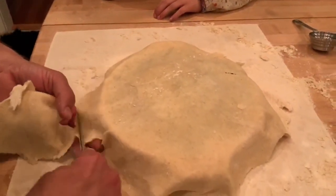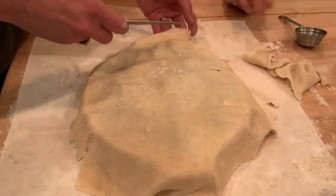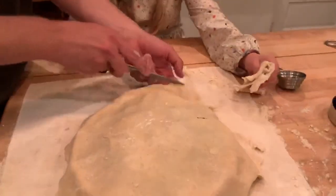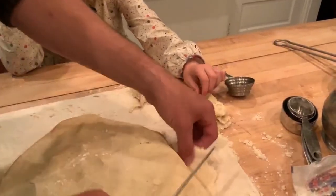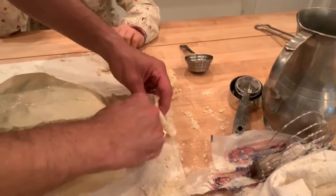And again, the way I always think of it is like two fingers, but I have pretty big fingers. So for some of you, it might be less than two fingers. And that's the distance I want to cut that crust out.